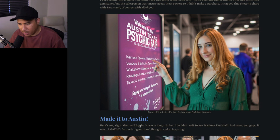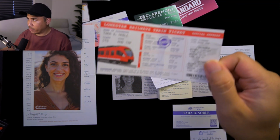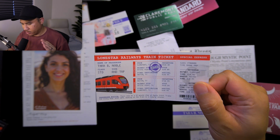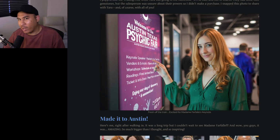Aha. There's the lie. Okay, so according to these tickets, they're supposed to arrive at 1 p.m. and the stop is like directly in front of this fair. So why did it take her an hour just to walk in unless she was busy doing something else beforehand?